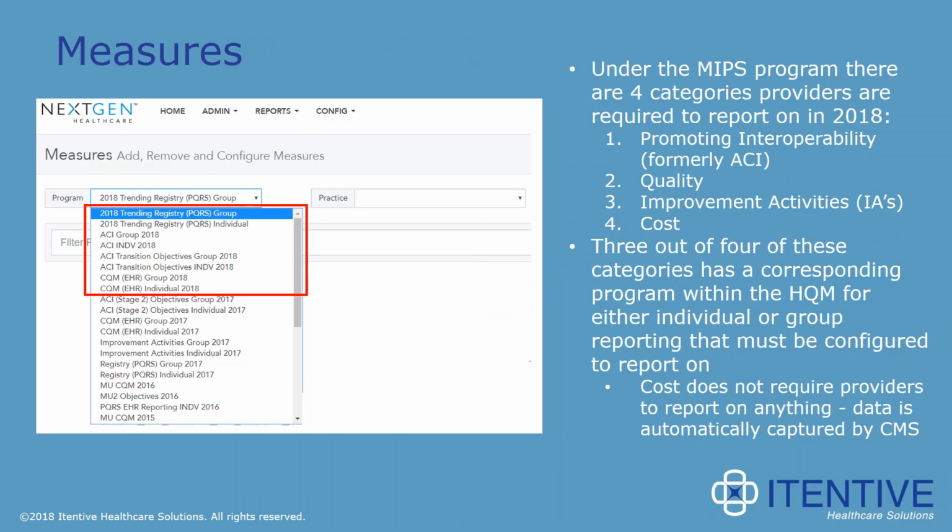Next, we're going to take a look at our measures page. Any of these configuration changes are edited and saved by the program and the practice. When I say program, I'm referring to the quality reports that you run for MIPS. Under the MIPS program, there are 4 categories providers are required to report on in 2018. We have promoting interoperability, which was formerly ACI. We have quality, we have improvement activities, and then lastly we have cost.